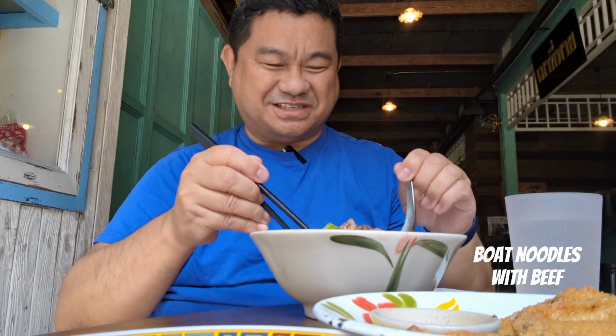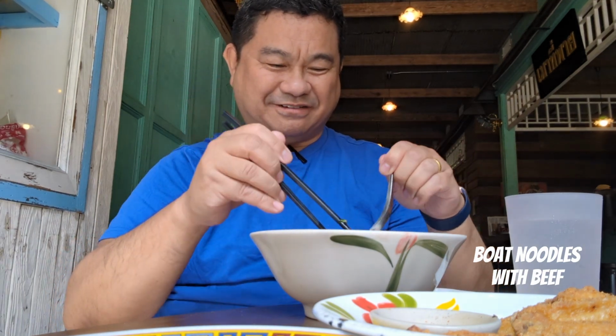Okay, it's time to try the beef boat noodles. Now, the first thing you do when you get one of these is to mix it up real well. It's presented very beautifully, but you just want to give it a good mix so that everything can be integrated. Now, they've come to this table with a condiment tray, but we're not going to use any condiments. I just want to taste how good the noodles are by themselves. So, here's the soup.